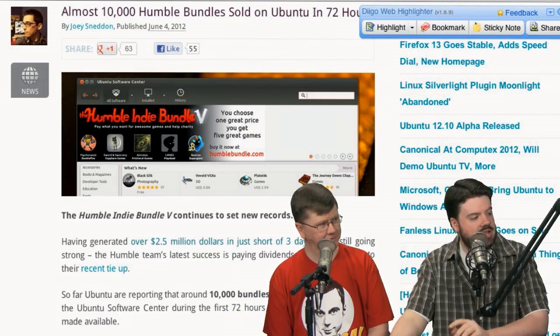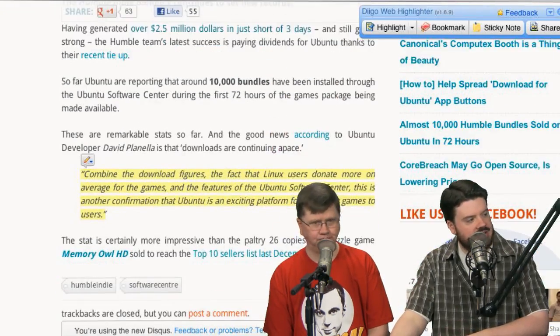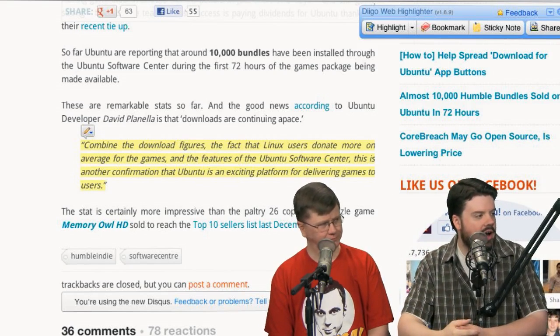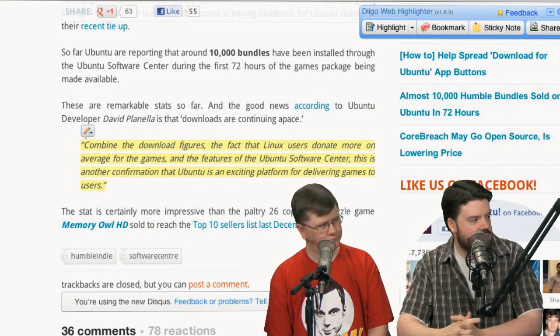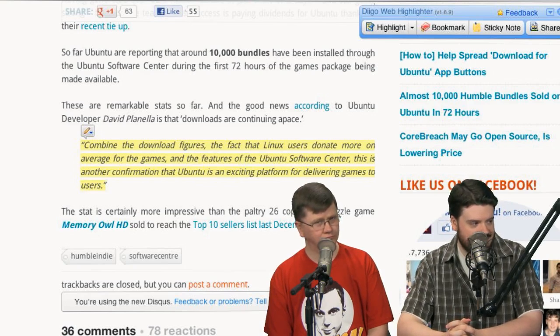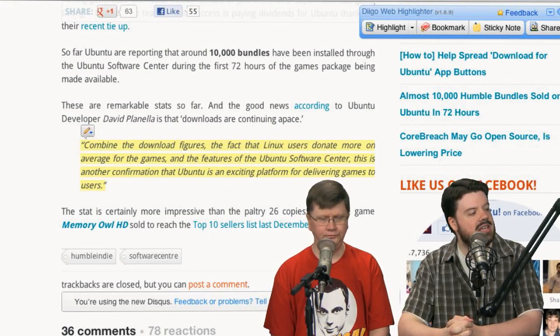When you combine this kind of statistic with the sales ratio statistics, how Linux users always pay more. Sure. In fact, they say right here, this is coming from Ubuntu developer David Planella: combine the download figures, the fact that Linux users donate more on average for the games, and the features of the Ubuntu Software Center, this is another confirmation that Ubuntu is an exciting platform for delivering games to users.